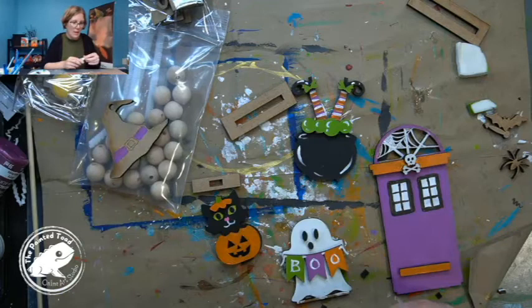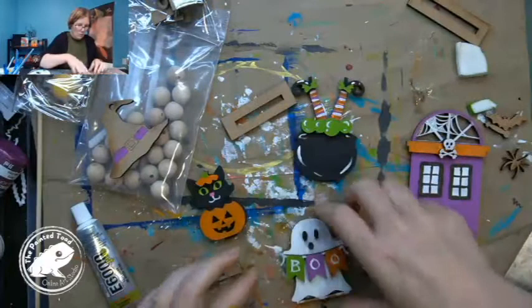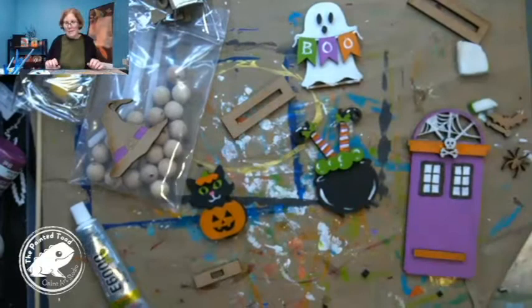So these little, like the kitty cat goes in here, so it stands up for you. See how that works. So I'll have to paint that base. I'll do that later on. And then the little ghost, I think, goes in here. One of these goes in there. I don't think this has anything. This just kind of rests. It's just a little pot that rests. So, all right. And I got a couple more details here, but I will get to that.